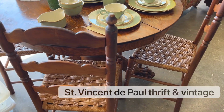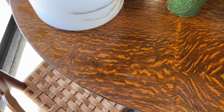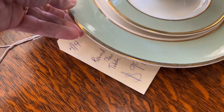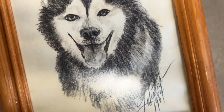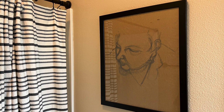If you are in the Des Moines area and looking for furniture, this is a great place to frequent. This table and four chairs were in really good condition for $100. This signed drawing was just calling my name. I thought the dog was very well done. Put it in a black frame, and I thought it would look good with this piece of art that's in my boys' bathroom.